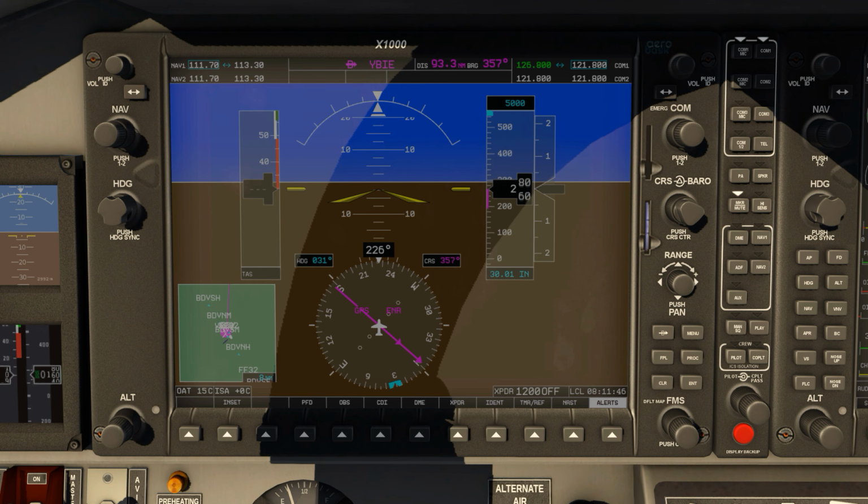Alrighty, let's sync the gyros. You don't need to in this one, but I always do it anyway. Taxi lights, which is the right switch. Someone told me. Thank you very much. These are taxi lights, I was told. And then landing lights are on the left. Nav lights. That should be up here. There we go.